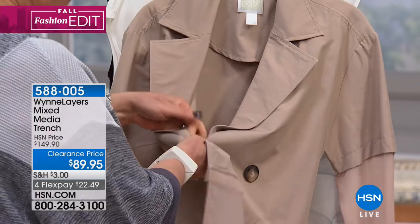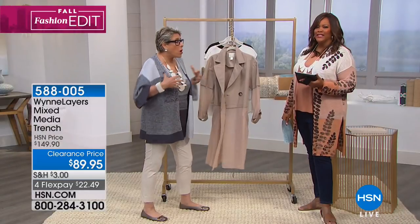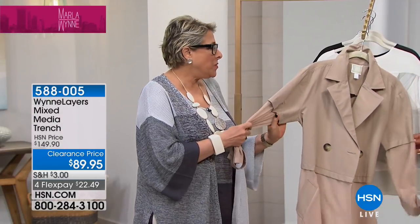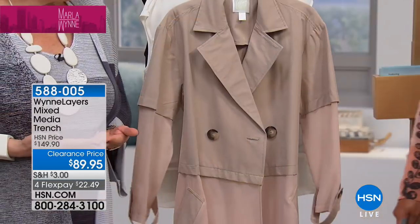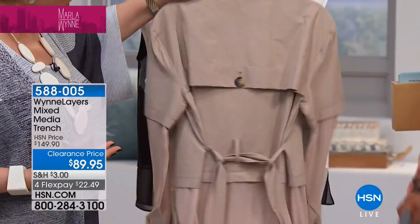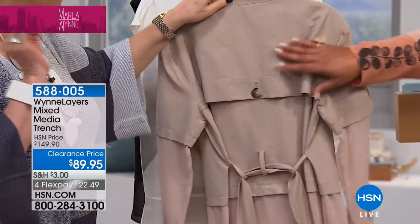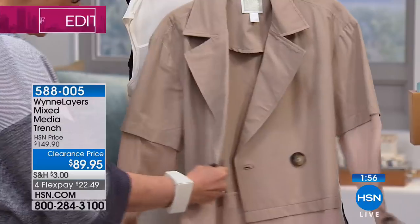I'll tell you why. Because this is in Wynne Layers. And I was like, okay, what am I going to do with layers? I want to be able to give them coats and jackets. And I said, well, what if I just do this teeny tiny little trench? Because everything that's cool about a trench is from here up. So let's keep all the details, even the back. So we've done 100% of what makes a trench cool. And then we've said, okay, but now let's make it Wynne Layers.